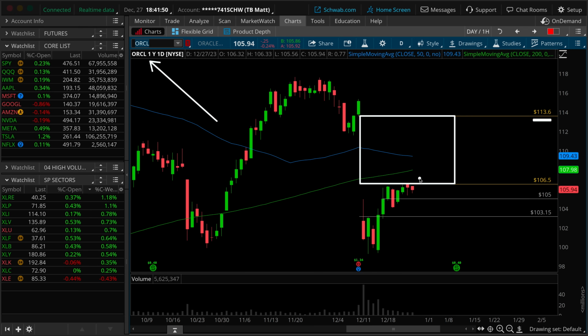Let's be realistic with ourselves. Are we getting there in one day? Probably not, but we do have thin structure to trade for overhead. Ideally, the consolidation stays over 105, and then we get a break, higher low, looking to move in that upward direction.